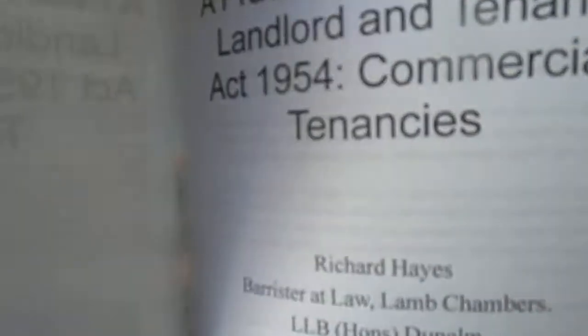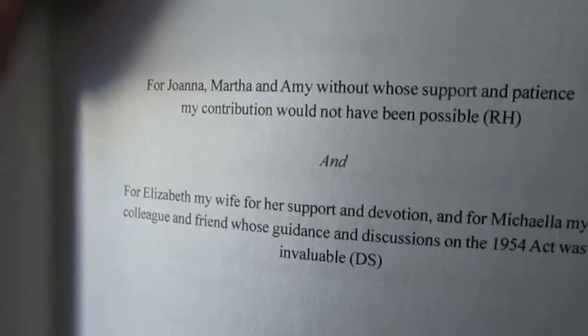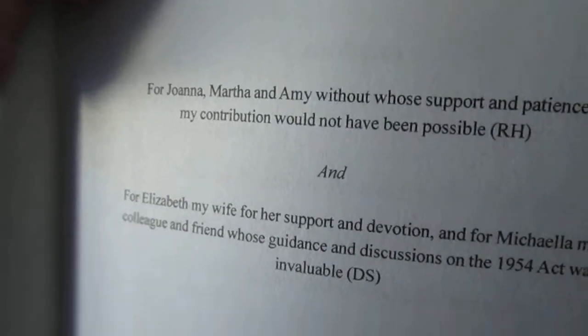We go to the front of the book. We've got details about the authors there, both barristers from Lamb Chambers. There's the front page. You can see a little bit of information about them there. And there's a nice little dedication, which I'll show you there. You can read that just for a moment. I always like to show those. I don't put them in the review itself, but the dedication is very important because a lot of people are involved. There's a basic blurb about the book itself there.